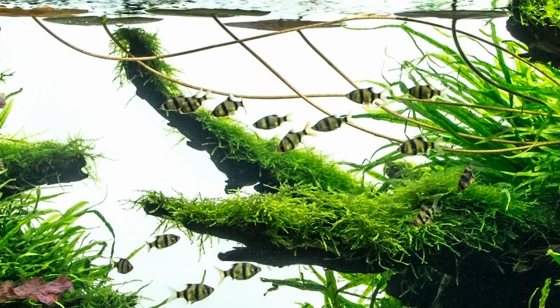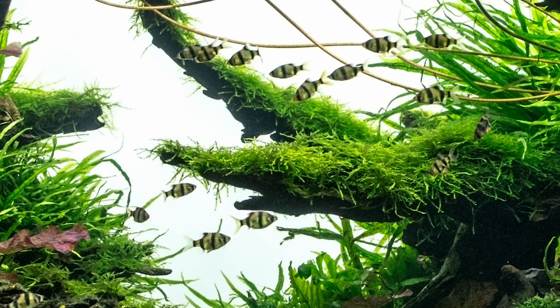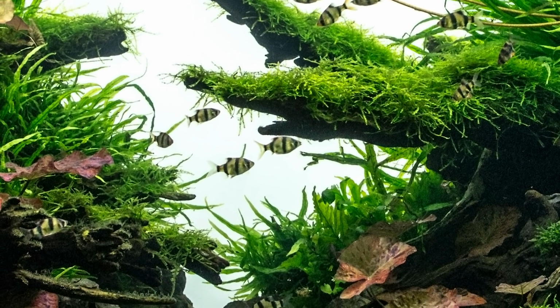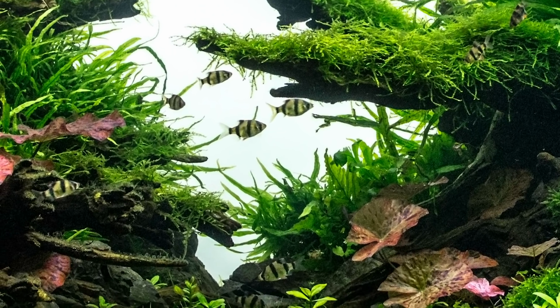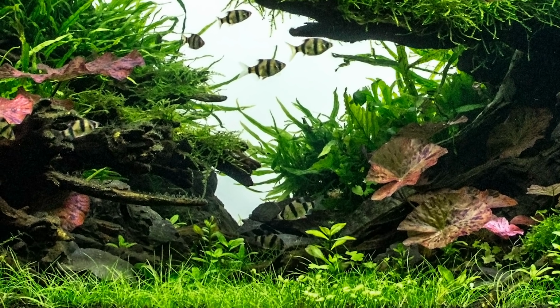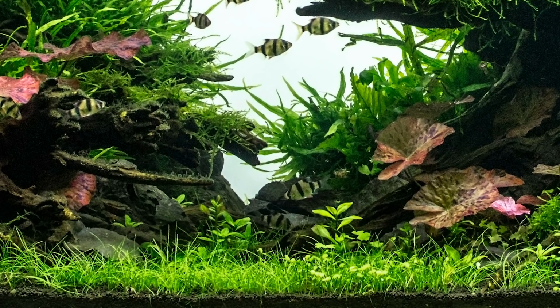So tiger barbs, I feel like their muted orangish yellow colors really match well with the tiger lotus, which is also kind of an orangish red. They're really easy to get, they're commonly available. They have great schooling behavior, and they were cheap, something that was a consideration for me at the time as well. This layout is a perfect example of using a really common fish but really letting it shine and be a star.